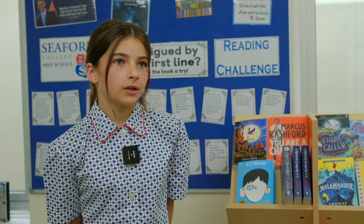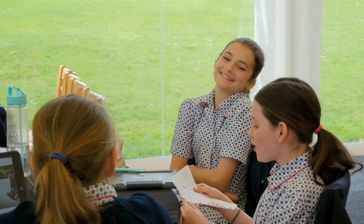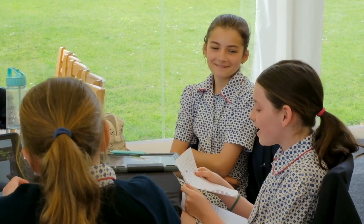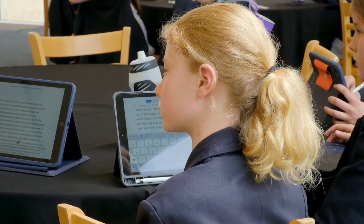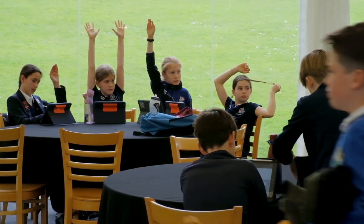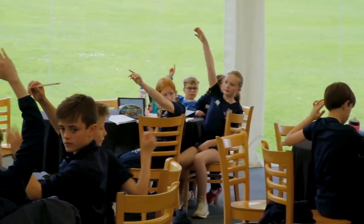I really enjoyed the vocabulary that we used and the writing that we did, and especially all the fun little games that we did. I learnt PEEL, which is point, explain, evidence, link, and that helps with just general English and stuff. And he also taught us lots of good vocabulary.